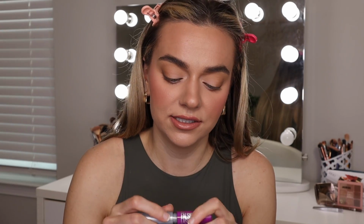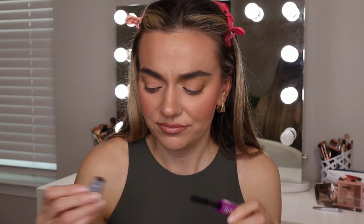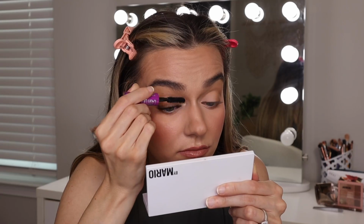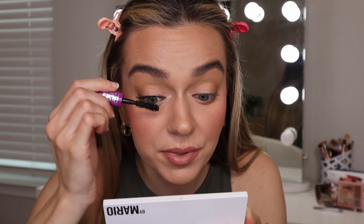So I'm gonna curl my lashes. I'm actually gonna go with these Falsies Lash Lift Mascara. I used this before work the other day, and it made my lashes so nice and separated and super fluffy and not clumpy at all. So look at the lashes on my right and my left. They're super fluffy and natural and not clumpy. And so I'm gonna go ahead and do the other eye.